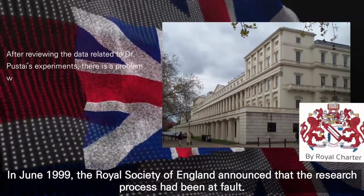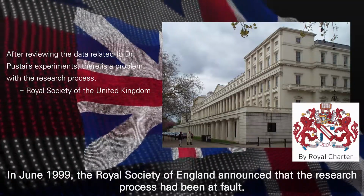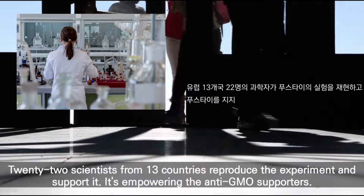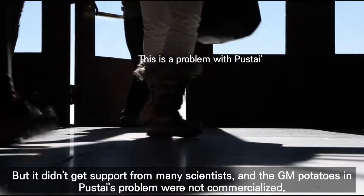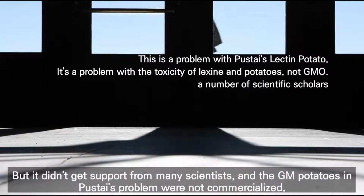In June 1999, the Royal Society of England announced that the research process had been at fault. 22 scientists from 13 countries reproduced the experiment and supported it, empowering the anti-GMO supporters. But it didn't get support from many scientists, and the GM potatoes were not commercialized.